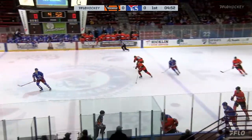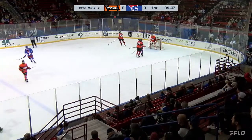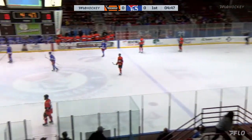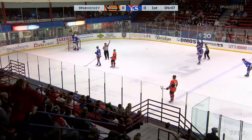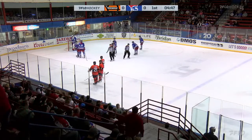Lancers with it on the near side. And that's going to be icing on the Buccaneers. 4:47 left in the first period. Knotted up at zero. The Buccaneers are starting to get a lot more guys in front of the net. There was a wide open stick side there on Yegorov on that last chance and just couldn't bury it. It was right there, just couldn't bury it.